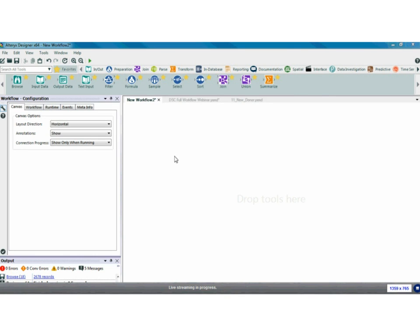So as you see, this is the Alteryx platform, the Alteryx canvas, so to speak. It's a drag and drop environment, and you'll see at the very top there's several different tools for different tasks that you can perform throughout an analytic process. We have the ability to bring in data from a wide range of sources. You'll see here there's different input tools we can bring and different output tools that we can send information to.